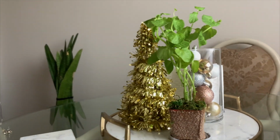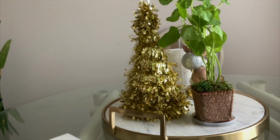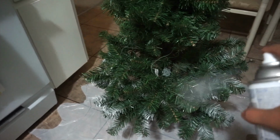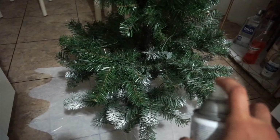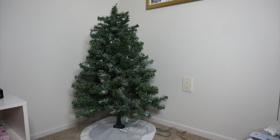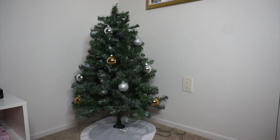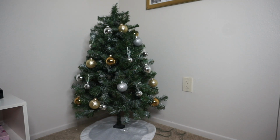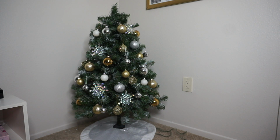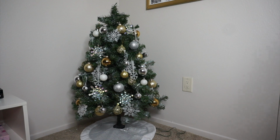On my dining table, the tree in the glass container from the Dollar Tree and the ornaments are from both the 99-cent store and the Dollar Tree. I decided I wanted a lightly flocked tree this year, so I took some white spray paint and gave my tree a go. The theme for my tree was a lot of metallics and snowflakes. I had some snowflakes from previous years, but I found some more at the 99-cent store.